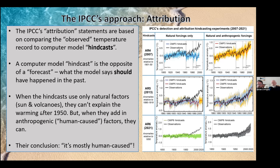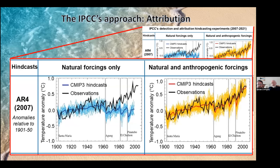Here we have the results of the hindcast for the last 3 reports. I'll just zoom in on the AR4 report and explain the process. So let me just digress here for a minute. In the literature, there are lots of estimates of how the energy that the Earth gets from the sun varies over time. They're called TSI estimates. Willie will explain why this is important. So let's just get back to the slide.